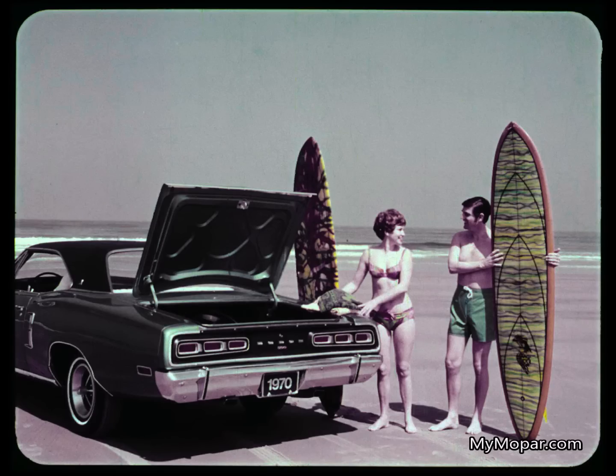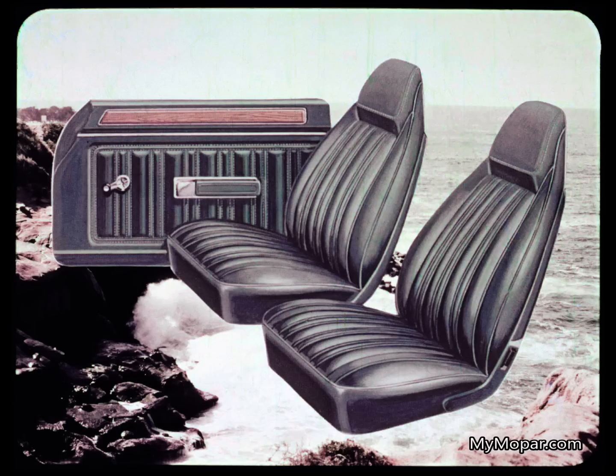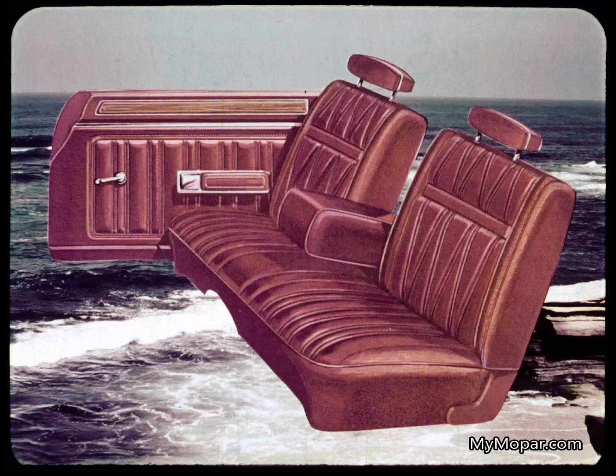Coronet's extra-large trunk is great for toting sports gear, but did those surfboards come out of the trunk? While they're out, we'll look in on seats and trims. Coronet bucket seats are all vinyl and feature the new integrated head restraints. Depending on the car model, optional center cushion with folding armrest and/or optional console are available. Buckets are standard on the RT and 500 two-door hardtop. Optional on 500 wagons and convertible. And the Super B. Bench seat with folding center armrest is standard on all 500s except the hardtop.